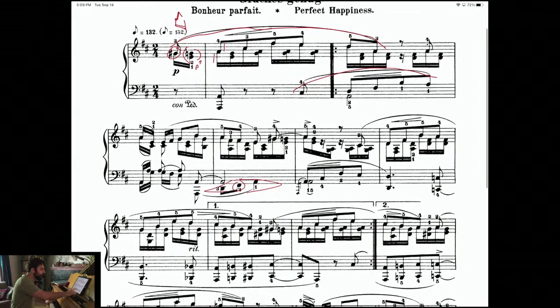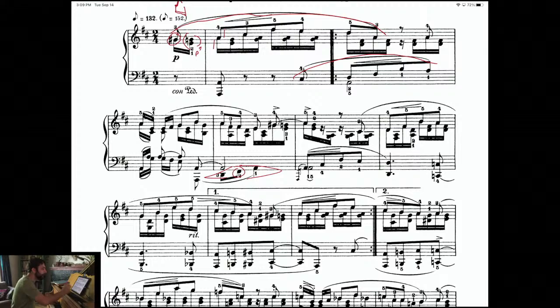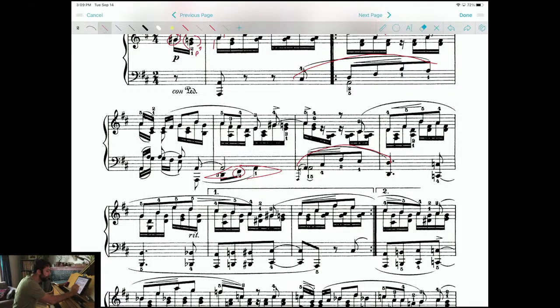Okay, so you see that? We have right here, that's the first imitation. And then let's label it number 1. Okay, and then this one here in the right hand, that would be number 2.